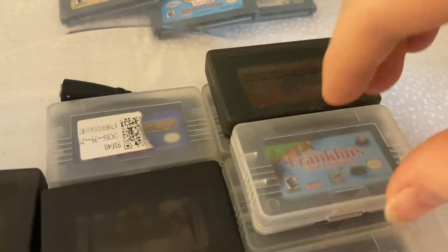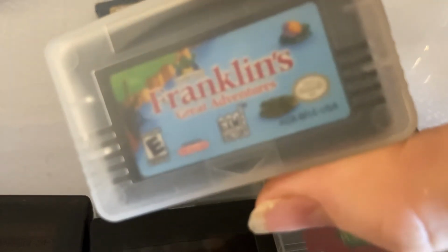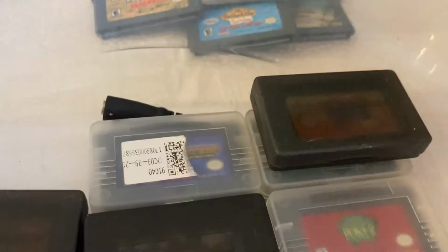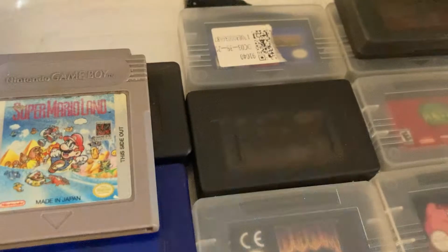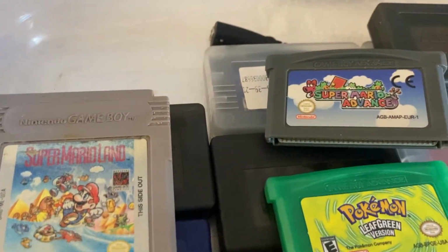And I think this is what. Oh, there it is. Franklin's Great Adventures or something. This is like another weird one. I am not really looking at these because they're weird. And these are the games that I actually bought. Okay, so we'll just put them all here.